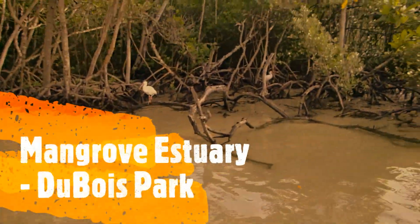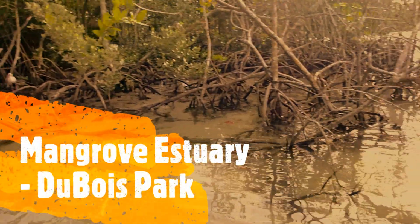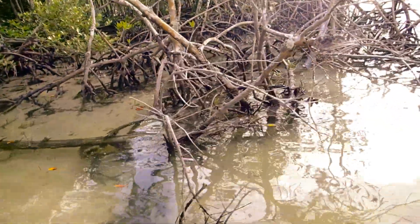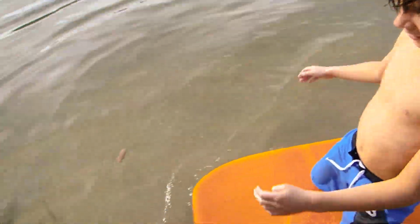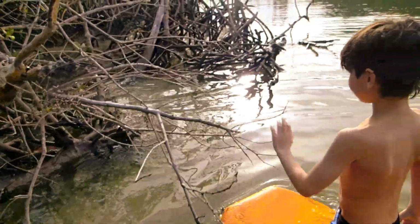All right, so here we are at the Mangrove Estuary in Dubois Park. And it's a wonderful place to take the kids. Right, Luke? Do you love it here? Yeah! Woohoo! Luke's having a great time. He's swimming around, looking at the creatures.